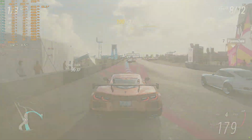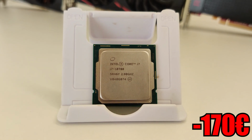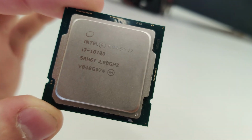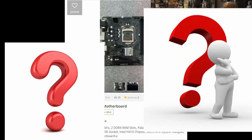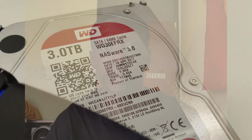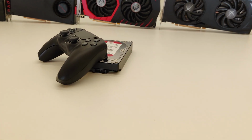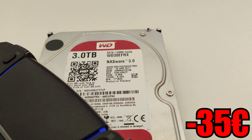So, did we spend the money wisely? You'll be the judge. Coming in at a price of €170, we got a used i7-10700. Because the processor isn't overclockable and there was only one used option which was more expensive than new, I purchased this brand new Gigabyte motherboard for €65. Afterwards, I had to make a hard choice. Get it? Hard drive, harder. This Western Digital 3TB chunk of metal popped up for €35 and I bought it immediately.